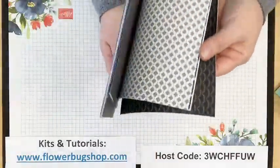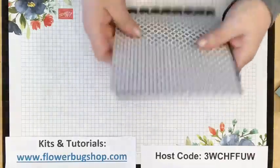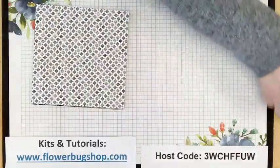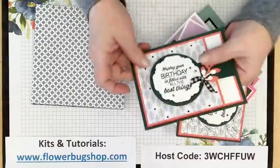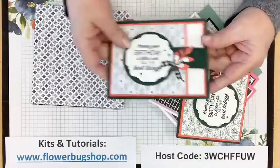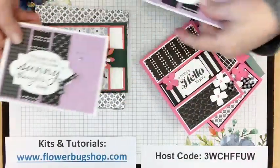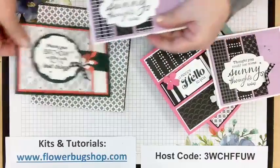Then the last one uses the Altogether paper. This is the black and white paper that is new, and you get half a pack of this paper. You get a whole sheet of the in-color rhinestones and the gingham ribbons. So these are all fun fold cards.